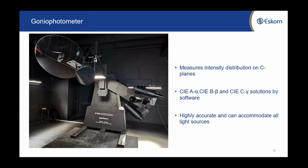It's very, very dark. If you put your hand in front of your face, once the lights go off, you would not be able to see the outline of your fingers. The reason why it's so dark is so that there's no other light that interferes with the test results that we obtain for the photometry. Now, I'll get into the photometry in just a few.